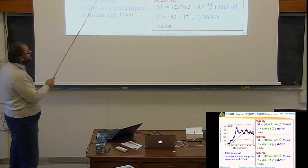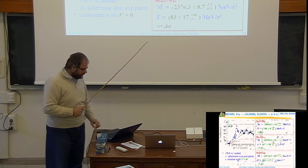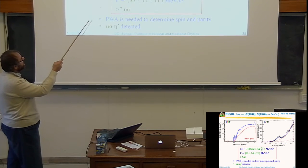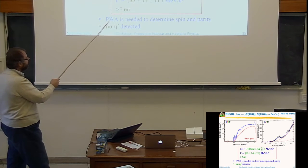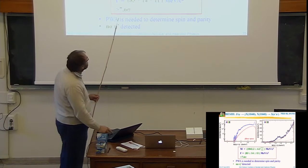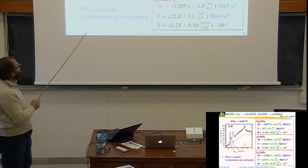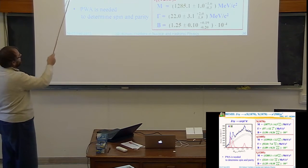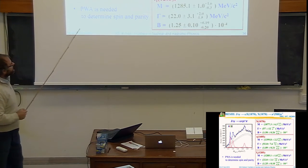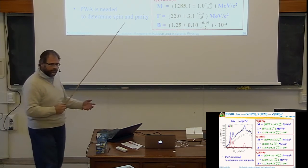A PWA is needed to understand this resonance, but this resonance is not the only one, because we have also observed a different process in a different final state, the X(1840), again no PWA, but a large statistical significance in these resonance parameters. And even in the J/psi decays to omega X(1870), we see a clear narrow peak, close to, but at a larger mass than the resonances I showed you before.